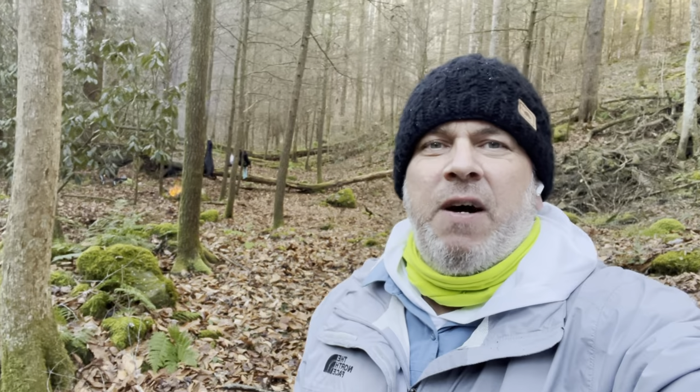And behind me, I got camp. As you see, I got a fire going back there in the back, but my goodness, I love this view right here.